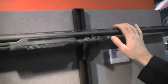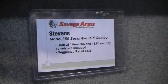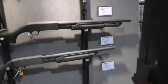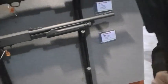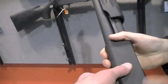We even have a combination that includes our long hunting barrel along with the security barrel as a kit, so you can hunt with the same gun that you use to fight off the zombies. Fiber optic bead on that one. I like that. The Ithaca 37 is an outstanding action. Love it. Steel? It's steel, solid steel.